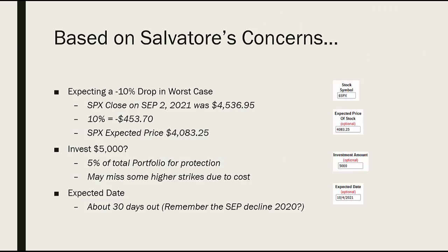Based on Salvatore's concerns, what value would I use? Well, let's take the worst case scenario. Let's say we're expecting a 10% decline in a correction. The SPX close on September 2nd was $4,536.95. A 10% decline would drop us $453.70, so the expected price of the stock is $4,083.25.